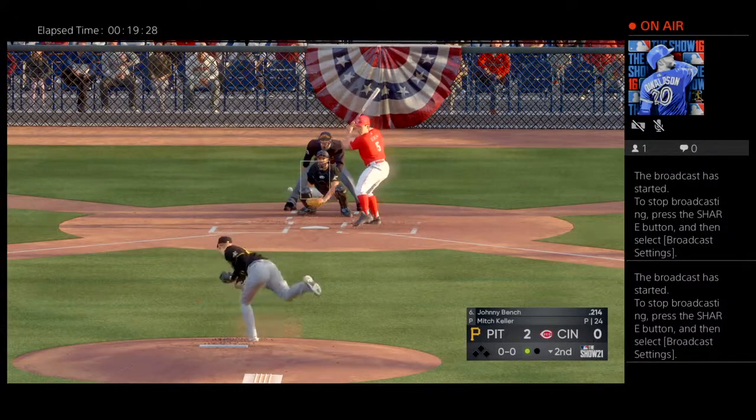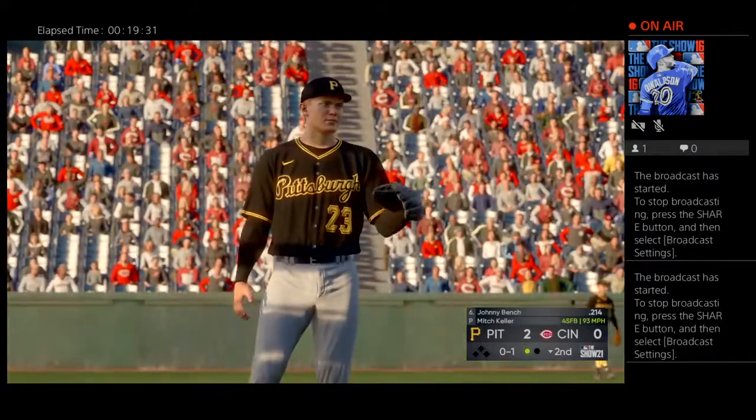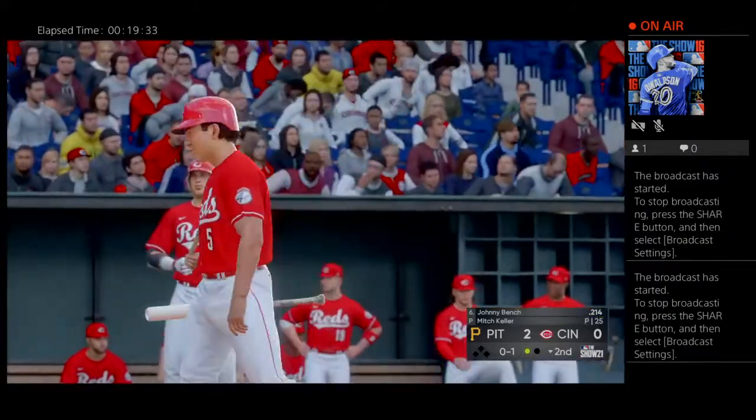From the stretch, here's the pitch. Johnny Bench comes on with 1 gone here as he looks at a called strike 1.